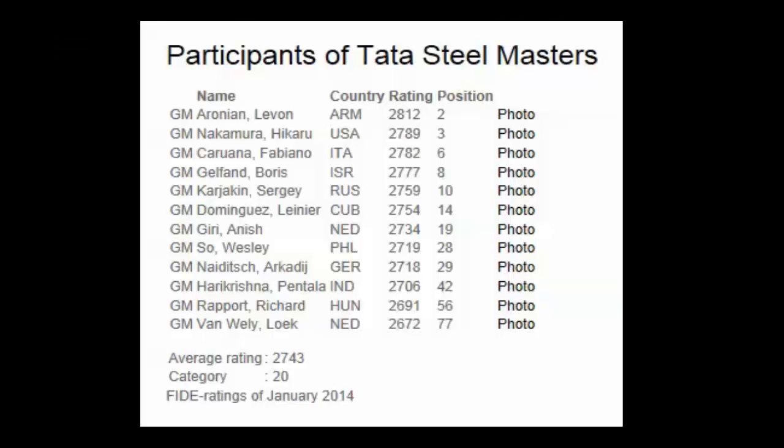These are the participants in the Tata Steel Masters section, the A group. Levon Aronian from Armenia, Hikaru Nakamura from the United States, Fabiano Caruana representing Italy, Boris Gelfand from Israel, Sergey Karjakin representing Russia, Leinier Dominguez from Cuba, Anish Giri, the Netherlands, Wesley So, the Philippines, Naiditsch from Germany, Pentala Harikrishna from India, Richard Rapport from Hungary, and Loek van Wely, from the Netherlands. Average rating 2743, category 20. Great tournament. Don't miss any of the action.